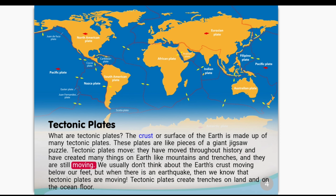they are still moving. We usually don't think about the Earth's crust moving below our feet, but when there is an earthquake, then we know that tectonic plates are moving. Tectonic plates create trenches on land and on the ocean floor.